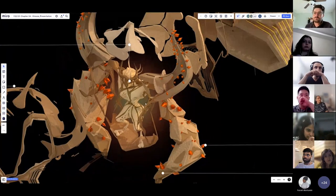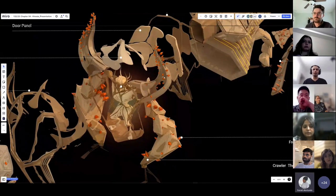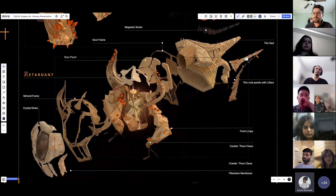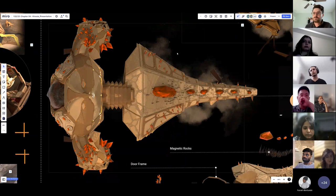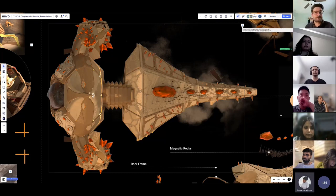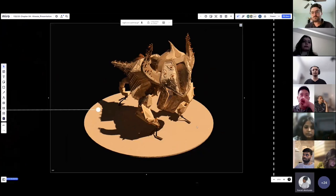The private vehicles are kept along here. You can see the layers of the private crawler vehicle with the skin and the membrane and the retardant back frame of the vehicle. Now, here you can see the two different parts and how they're connected together, the front capsule and the hull in the back. So here's a little preview of the crawlers in all their glory.